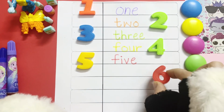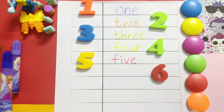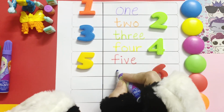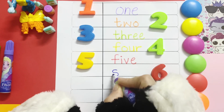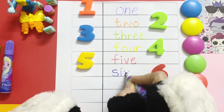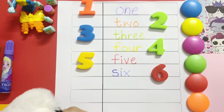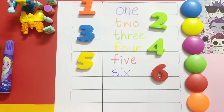6. S-I-X, 6. S-I-X, 6. And 6 is the number.